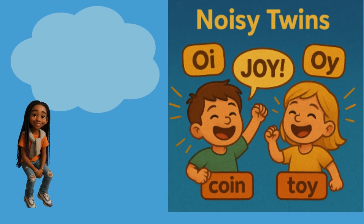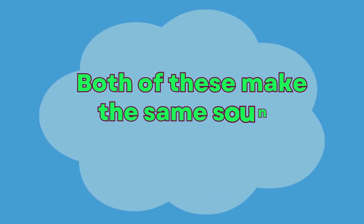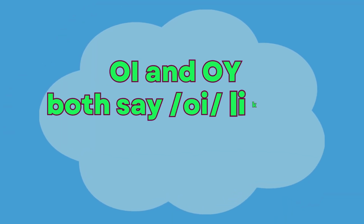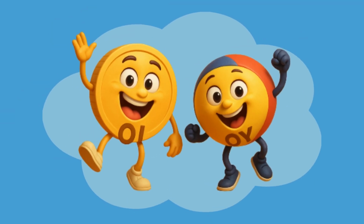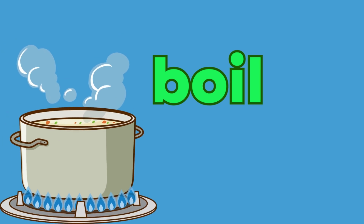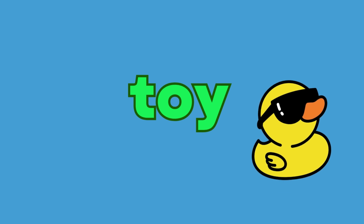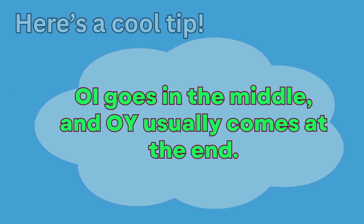Hey friends, today we're learning 2 fun sounds, O-I and O-Y. They sound the same, but they play by different rules. Let's jump in. O-I and O-Y both say oi, like in coin or toy. Use O-I in the middle of a word, like in boil, and use O-Y at the end of a word, like in toy. Here's a cool tip. O-I goes in the middle and O-Y usually comes at the end.